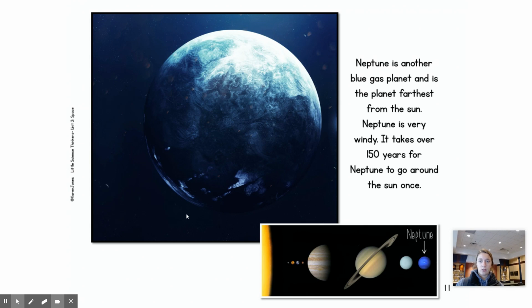Our last planet in our solar system is Neptune, and this is another blue gas planet, and it's the furthest planet from the sun. This planet is super windy, and it takes almost 150 years to go around the sun only one time, when it only takes us 365 days.